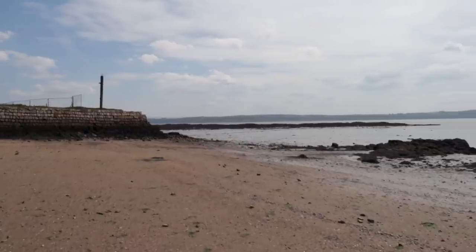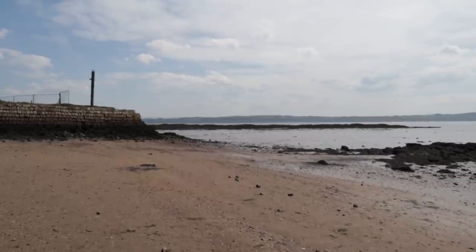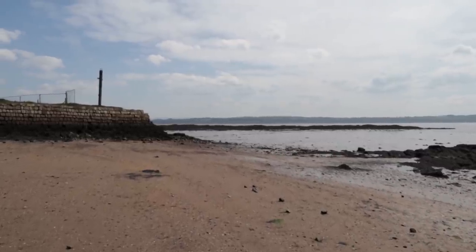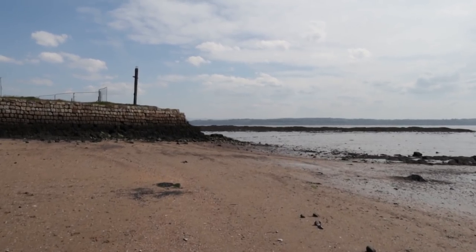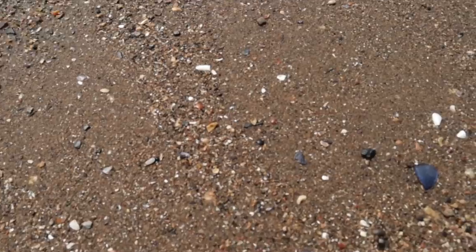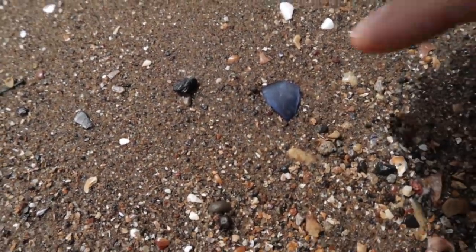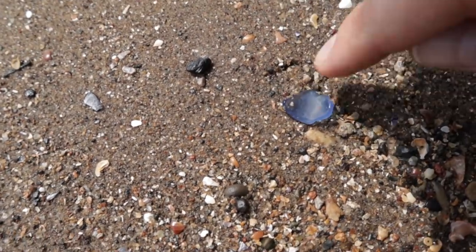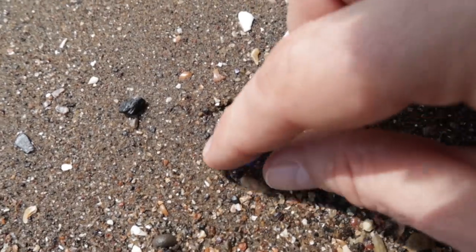So we're not sure if we'll get around here. It might be a bit muddy. You can see part of the old harbour wall here's collapsed. But we'll see. If we can get around, we shall see what's on the other side. And on the way, we have to stop for these little pieces of blue. Can't leave them behind. A wee bit of bottleneck there, or a very slim poison bottle maybe.